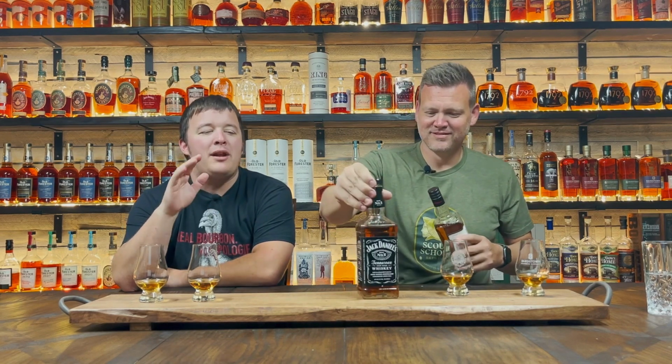So anyways, we're talking about these two bottles. Let's run through them really quick. Jack Daniel's first, Old No. 7. This is made by Jack Daniel's, owned by Brown-Forman. Proof is 80. No clue on the age. The mash bill is 80% corn, 12% malted barley, 8% rye, at a cheap, low price of $22.